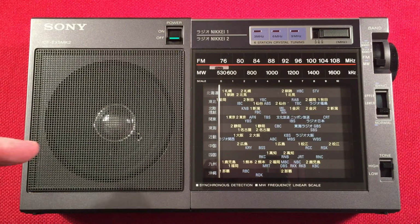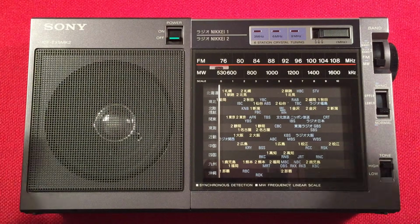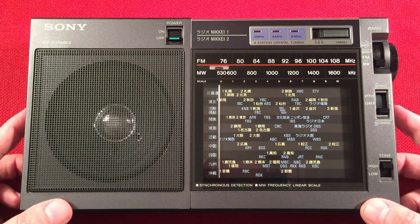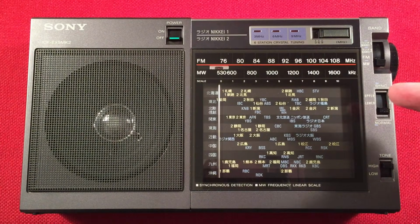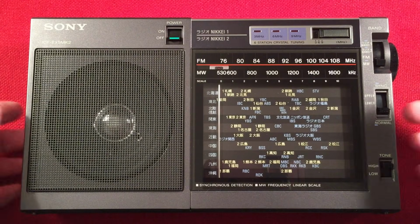In front of us is the Sony ICF-EX5MK2. This is an AM/FM Nikkei portable radio. During this video, I'll perform an evening medium wave band scan. But first we'll go over features, second I'll do a size comparison, and third we'll start cruising the evening band in the Chicagoland area.